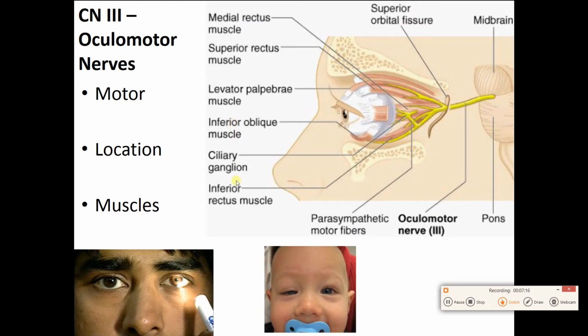Number 3 is our first purely motor one. So optic and olfactory were both sensory. Number 3, oculomotor. It's got motor in its name. Literally, eye mover, right? Oculomotor. And it is going to have both somatic and parasympathetic fibers.